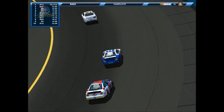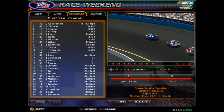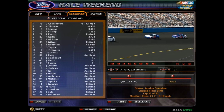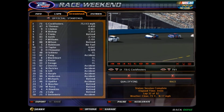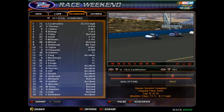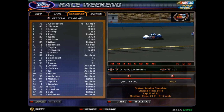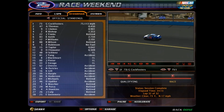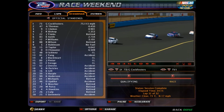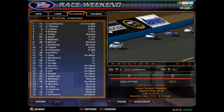Let's give you your official race results from today. Look at all these cars retiring. That is insane, folks. Just take a look at that for yourself for just 1 second. Gilbert Cockbusters was your winner. Andy Thomas second. Cody Thomas third. RJ Bishop fourth. Jed Timms, who was involved late in that wreck and retired, finishes 5th and is credited with 5th. Kyle Keith 6th.